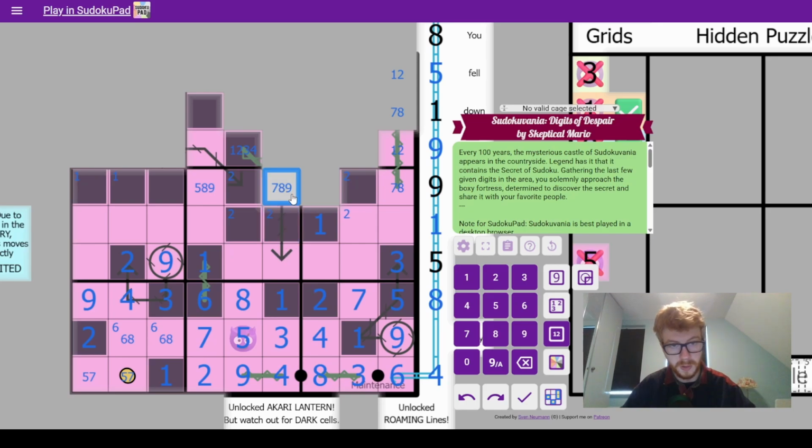But what's the ways of making 8? You have 1, 7, which doesn't work. 2, 6, which doesn't work. And 3, 5, which doesn't work. Wait, 2, 6, does that work, 2 with a 6? That totally works, I almost missed that. But okay, no, let's label that. It's either 2 with a 6. 7 is not 1, 6, not 3, 4. It could be 2, 5.